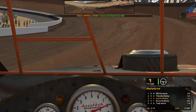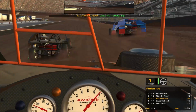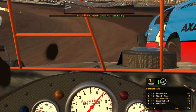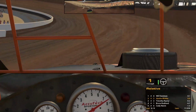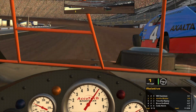But it definitely worked right off the start. I could have gotten second, I feel like, and then just ran the high side, but I didn't. Second place got into him. Let's see if we can try to get the lead here.